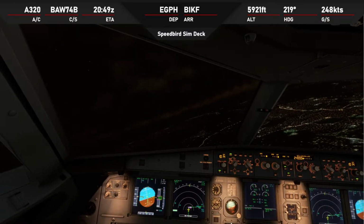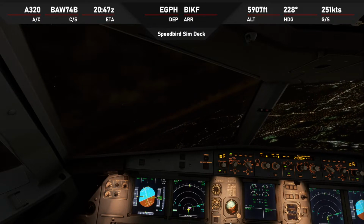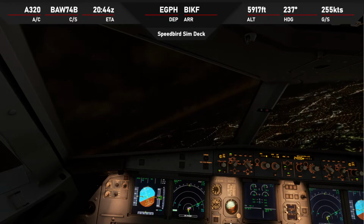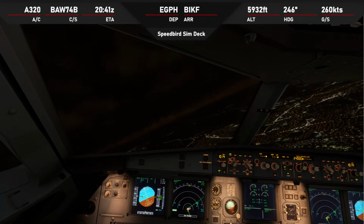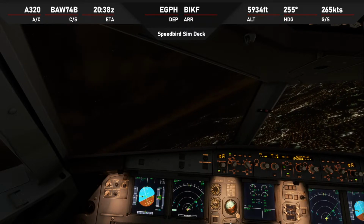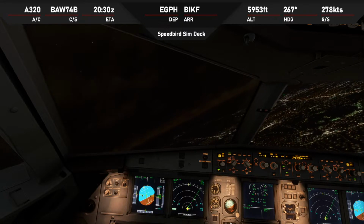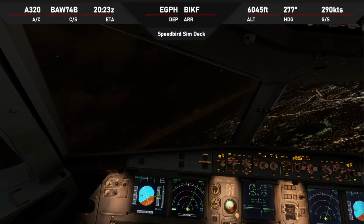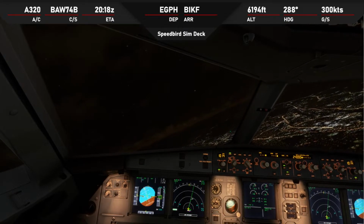Here's our northwesterly turn. Out towards the Atlantic. Crossing the Hebrides. And then making our approach into Keflavik. It's a nice winter approach this. If ever you want to go and have a flight in the winter, Keflavik is lovely. Keflavik, Bergen, Tromso, you get the snow. Really worth having a look.